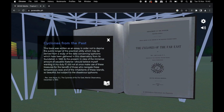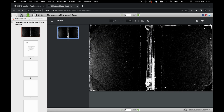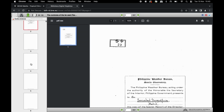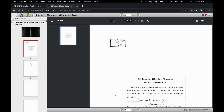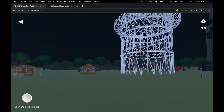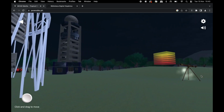So you can actually look at the actual book with the link, which is available through the Biblioteca Digital Hispanica, which is in Spain. And then, yeah, you can explore the terrain. There are several archetypes in there.